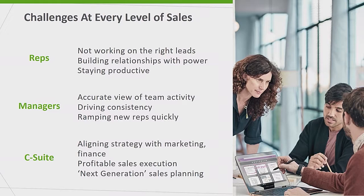And also, there's a lot of change that's happening inside of teams. And with all the technology that we have, ramping new sales reps is still one of the primary concerns that a lot of managers are facing today.